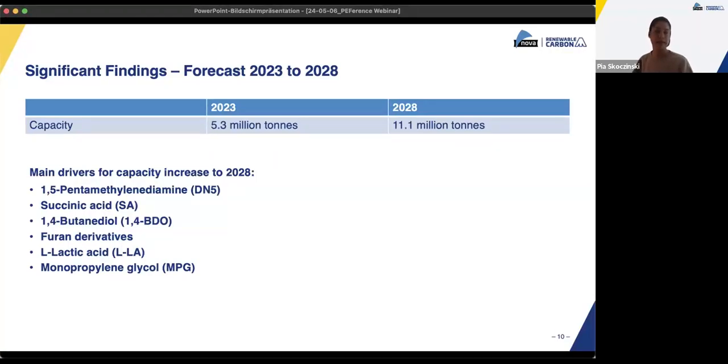The main drivers until 2028 are 1,5-pentamethylene diamine, which is mainly used for the production of polyamides. Also, we will have a capacity expansion for succinic acid, as well as 1,4-butanediol, for the different furan derivatives, as well as lactic acid and monopropylene glycol.